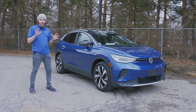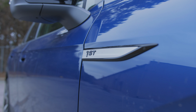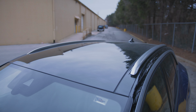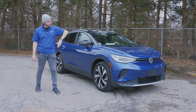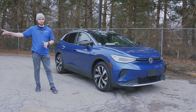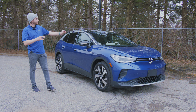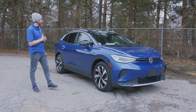Now, with this being the exclusive first edition, there's a couple different things that you're going to notice. These first edition badges here, you're going to get big 20-inch alloy wheels. You're going to get the black painted roof, the silver roof rails, the silver accents around the door there, illuminated light bar on the front grille. Now you can get this stuff on the Pro S, I'm pretty sure, but these come with the first edition. There's also some exclusive badging inside and exclusive pedal caps as well, which we'll take a look at in just a bit.